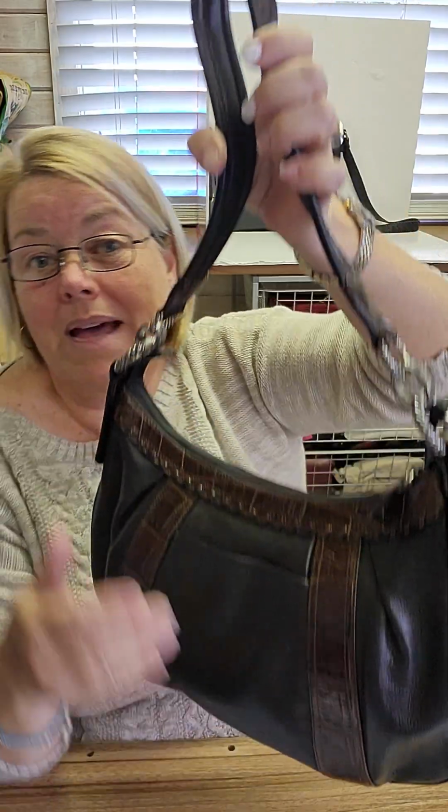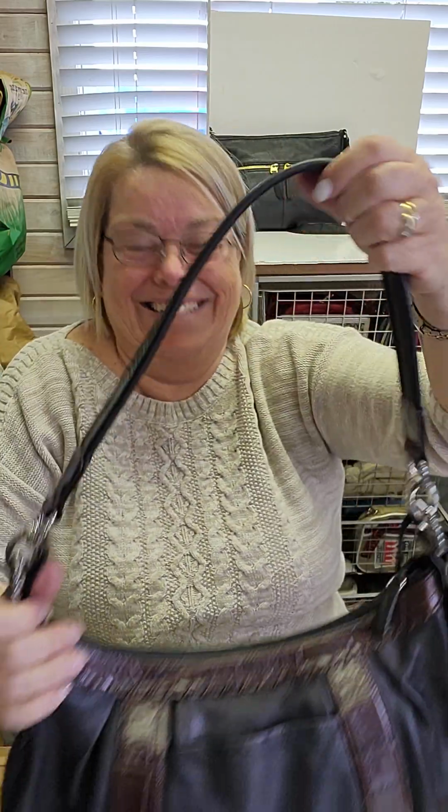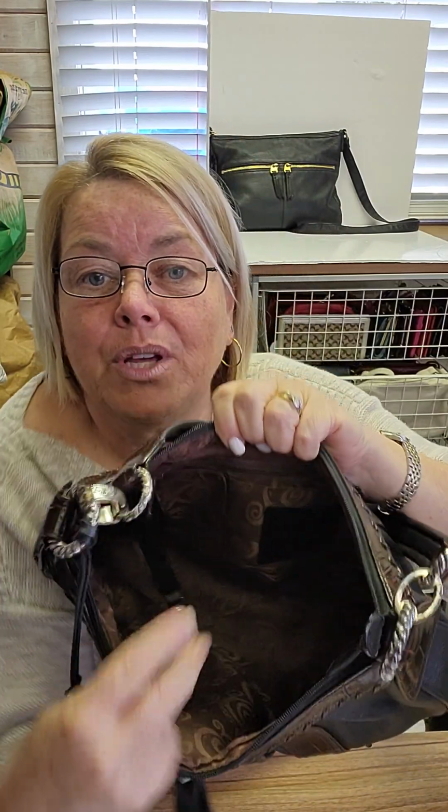This is a beautiful bag. Love the whip stitch here. The strap is a combination of the black and the brown. No glazing. Woohoo! No edge coating. I hate edge coating. It is the devil. So Brighton, this interior is just beautiful.